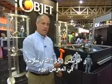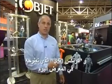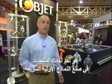Objet is a producer of 3D printing products or rapid prototyping products. So the Connex 350, which we are just introducing here at the show today, is one of the latest products in rapid prototyping. And what that means is to actually take a 3D CAD design and to print it layer by layer by growing it. And we use a liquid plastic that's photosensitive and cures with UV light. So we print very accurate layers of 16 micron layers at 600 by 600 dots per inch. And we put down a layer of 16 microns and then we cure it.